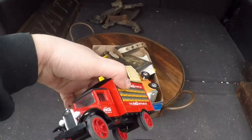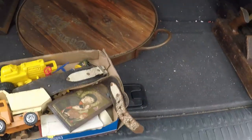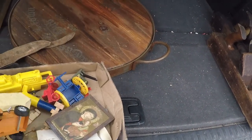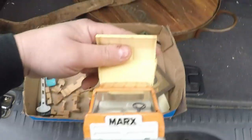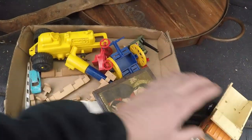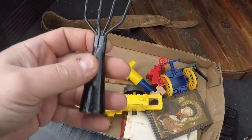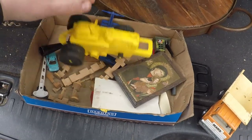Coca-Cola bank. I had a couple Coke trucks in there and they sold already, so that's a good deal for $1. I bought this flat for $1. It's got a little old leather belt in it. I bought it for this. This is a metal Marks dump truck. I have another one in the booth right now that's in worse shape. And there's some old plastic farm toys. Ew, that's a little scary. But anyway, the reason why I bought it was the truck.